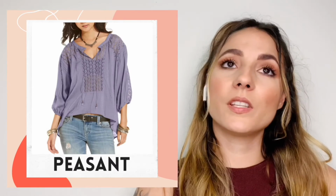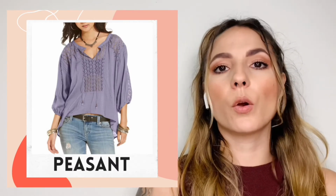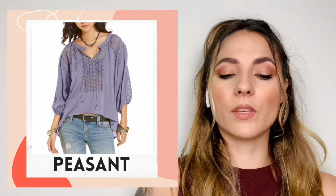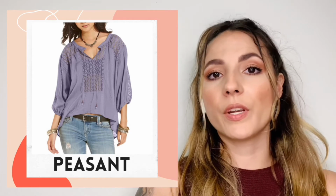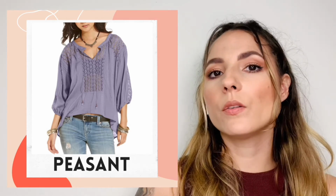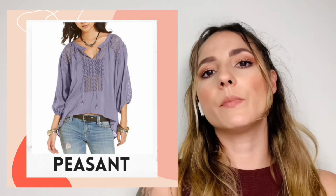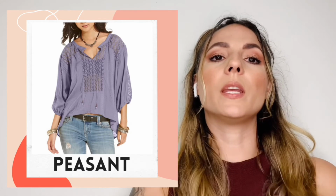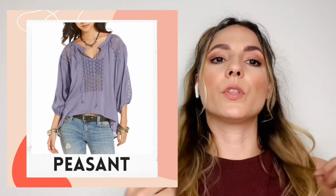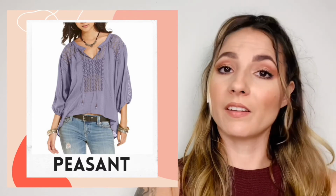Next is a peasant style, and you'll see this a lot with Free People or Anthropologie. The Bohemian or boho style brands will have these a lot. These are identified typically by a lot of embroidery. Some of them are more tunic styles, and they'll have puffier sleeves or bell sleeves, balloon sleeves. A lot of times they'll also have the opening in the neck area with strings and tassels. Just a lot of details are typically in these style shirts.